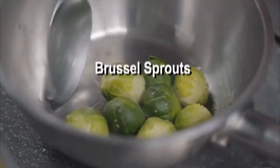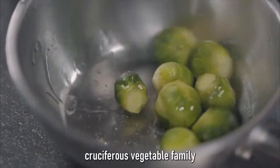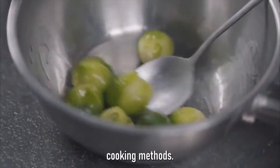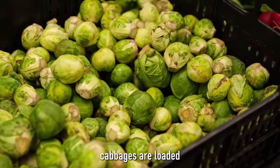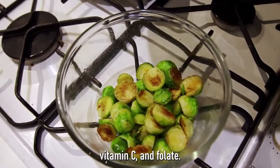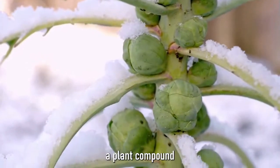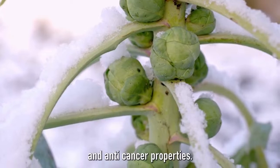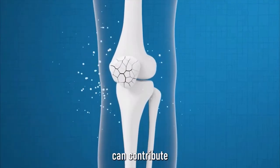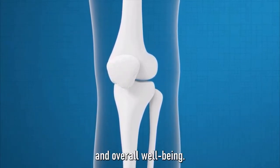3. Brussels sprouts. Brussels sprouts, part of the cruciferous vegetable family, offer a unique flavor profile that can be enhanced through various cooking methods. These mini cabbages are loaded with essential nutrients, including vitamin K, vitamin C, and folate. They also contain kaempferol, a plant compound known for its anti-inflammatory and anti-cancer properties. Incorporating Brussels sprouts into your diet can contribute to improved bone health, immune function, and overall well-being.